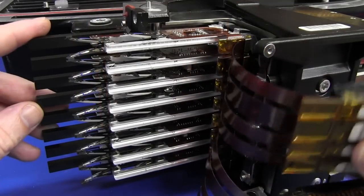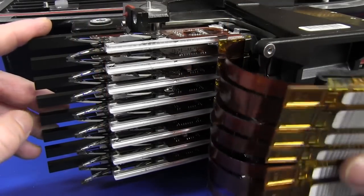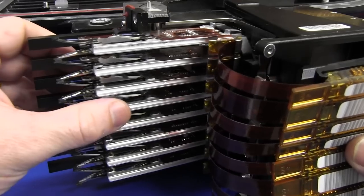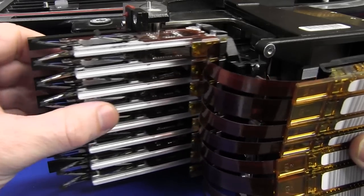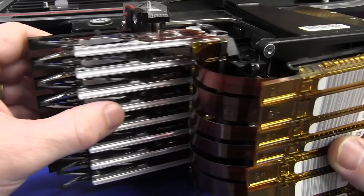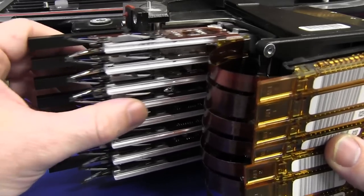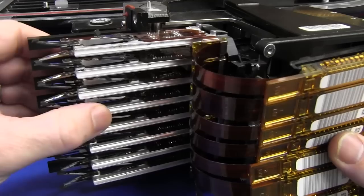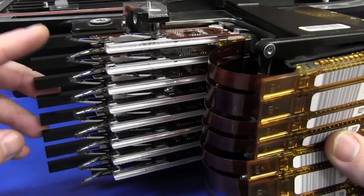And here's where all the precision engineering comes in with the head. Even though the tolerances on this hard drive are huge compared to today's standards, you can see the heads are able to move very smoothly. Trust me, that is pornographically smooth on those linear bearings in there. Absolutely beautiful. And we've got a total of 32 heads.